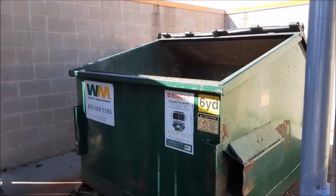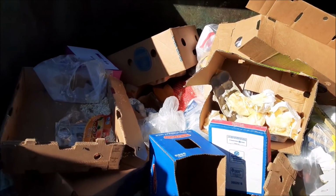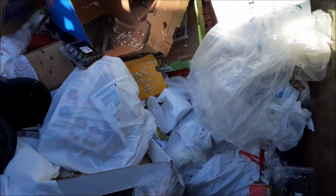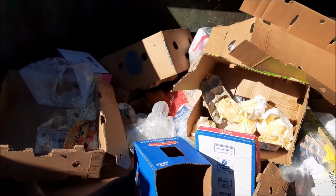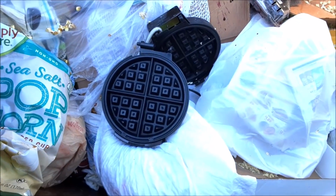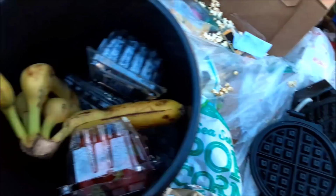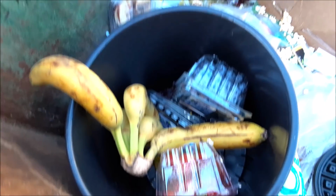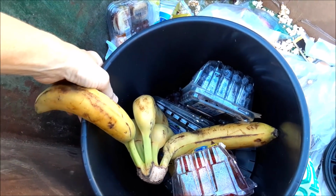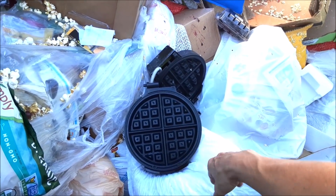Oh yeah. Here we go. This is the Aldi dumpster. Okay. Looks like a lot of garbage, doesn't it? Oh my God, that's a waffle maker. Doesn't look like it's in great shape though. Well, here's a bucket right off with some berries and bananas. I'm just gonna grab that whole bucket. I can't really reach it, but I also don't really need a broken waffle iron.